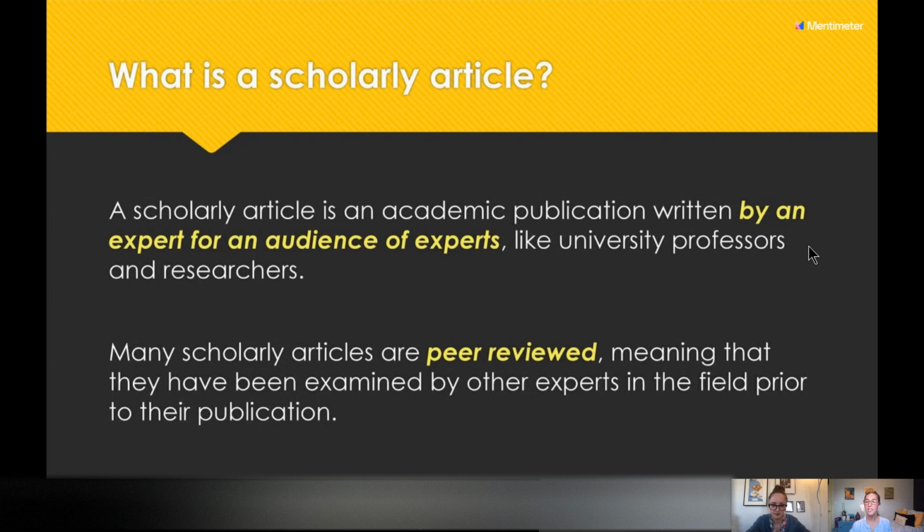And all peer review means is that the particular article has been examined by other experts in the field prior to publication. So they've been checked over by somebody else who's an expert. They've been vetted by somebody else. You can trust that information. It's quality information that's being published there. It's a very rigorous process. And that's why finding peer-reviewed articles is often a requirement, because it is very high quality information that you're looking at.